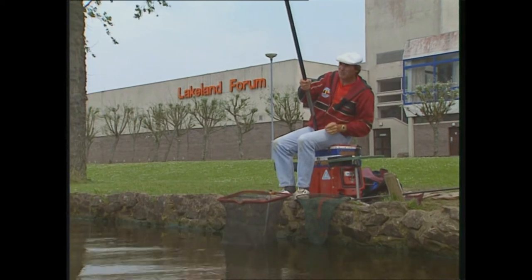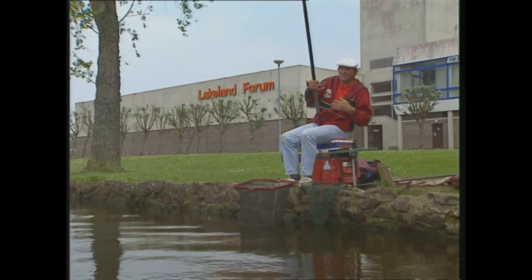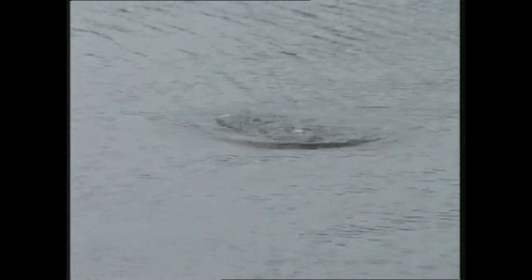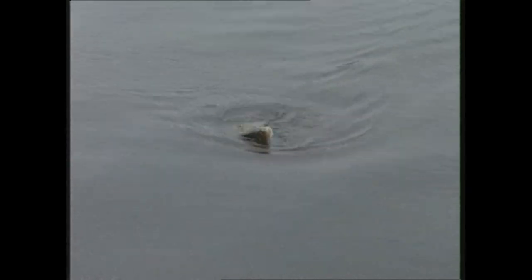But what you've got to remember when you're on long pole, long line, is the conditions. Sometimes the conditions are such that you can't fish this method. It may be too windy, there may not be enough flow. It's a lovely big bream, this one. Beautiful fish. So conditions will dictate exactly whether you can use this method or not, but it is a brilliant method for catching a lot of fish.